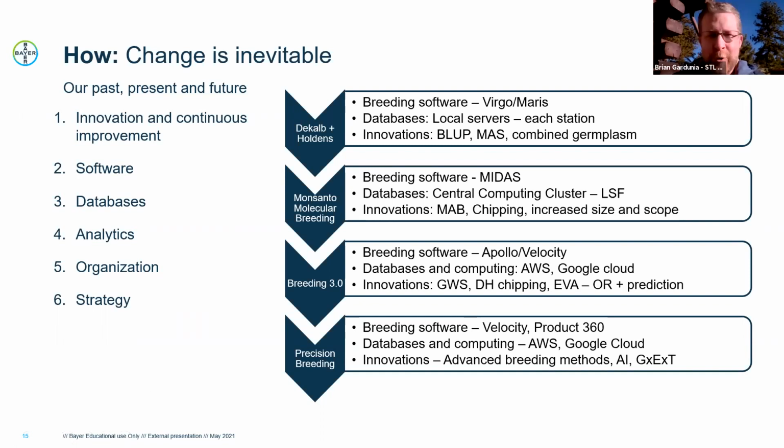And so hopefully that works. What I can guarantee you is this will not be the end of Bayer reinventing how we run our breeding programs. That will continue. We have teams that are devoted to thinking past precision breeding to what comes next. And that was my old team, and we will change. Whatever the breeding software is today, I can guarantee you there'll be a new one. We may move off of AWS and Google Cloud to something else. I don't know what that is, but change is built into the plan.